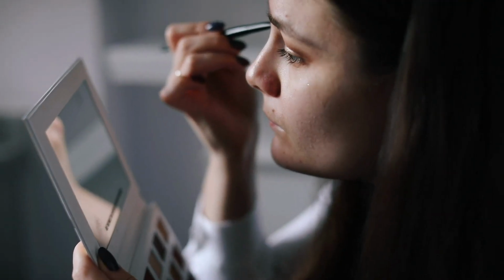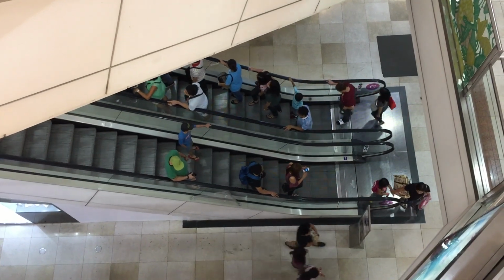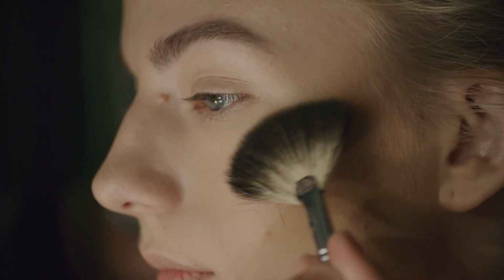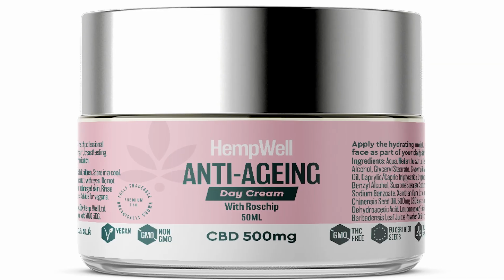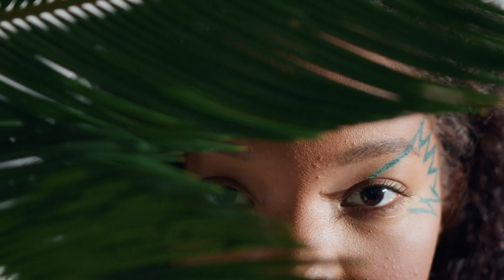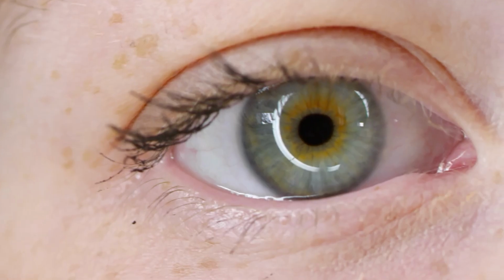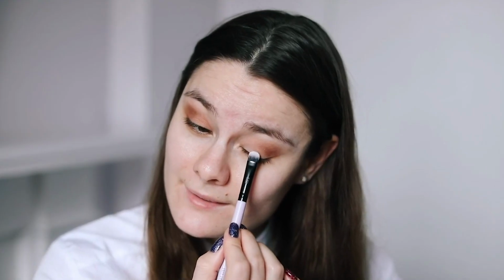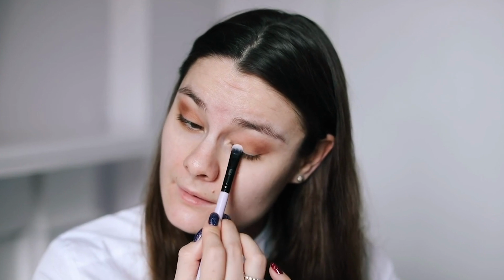Another aspect to consider is how the beauty industry manipulates our insecurities to sell products. They create problems that don't exist, then sell us the solution. From anti-aging creams to contouring kits, the message is clear. You're not good enough as you are, but with their products, you could be. The average woman uses about 16 different beauty products every day. That's a lot of time, money, and effort spent trying to meet an impossible standard.